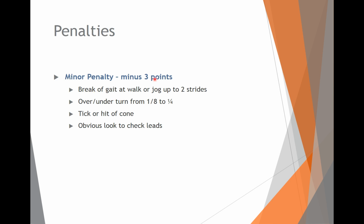So the major penalties that are going to now be -3 points, these really aren't any different than what was previously, but the point deduction is slightly lower. So break a gait at a walk or jog for up to 2 strides is a 3-point penalty. If they over or under turn from an 1/8 to a 1/4 revolution, it's a -3. A hit or a tick of the cone, and obviously check for the leads, looking down to check for the lead, are all going to be 3-point penalties.